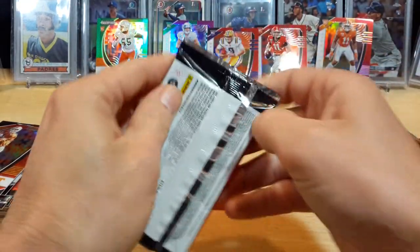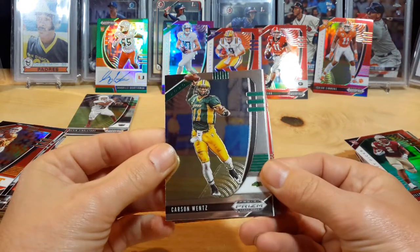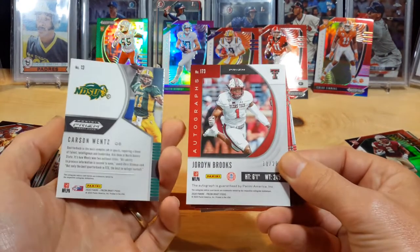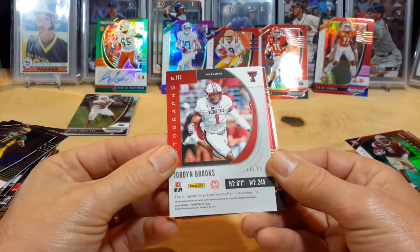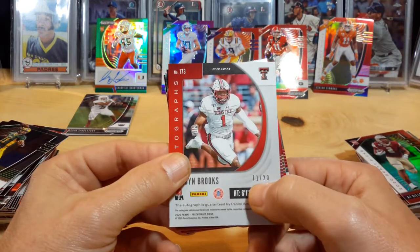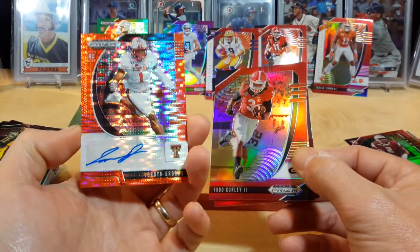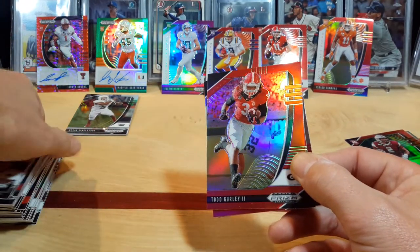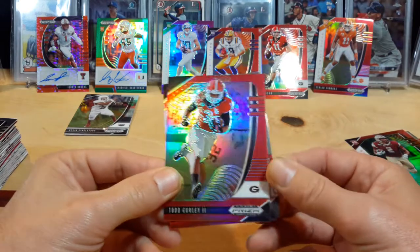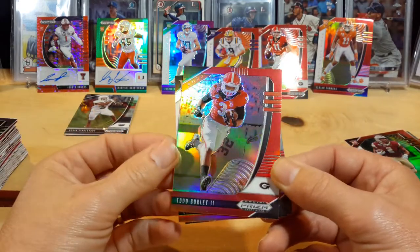So, last pack. Come on, Tua. Another Joe Burrow would be nice. I'll take another Justin Herbert. Carson Wentz. And then another backwards card. Looks like we got a Texas Tech. Jordan Brooks, 11 out of 20. Now that's nice. And an auto. Man, that's two autos already out of the Mega. Maybe they're trying to make up for the cellos that I didn't get any. Gurley, so that's two autos already. I don't think there are any big name players, but still, an auto's an auto.